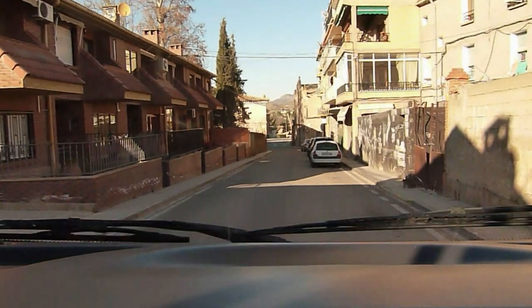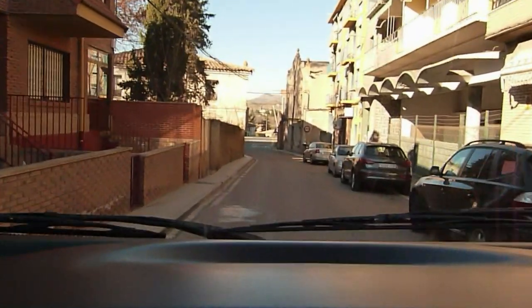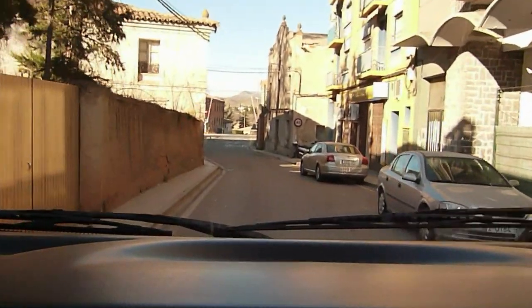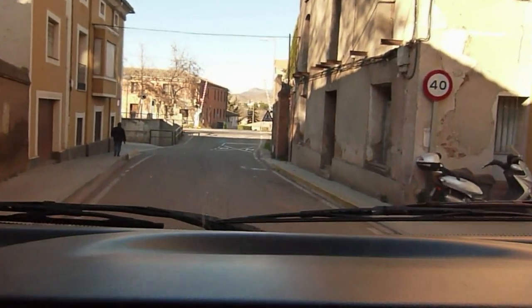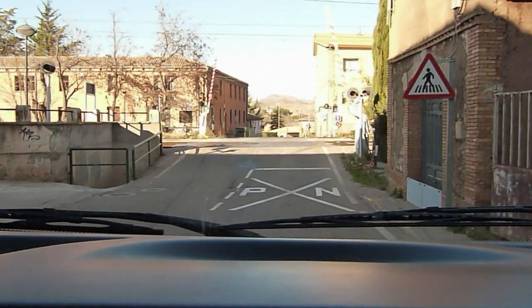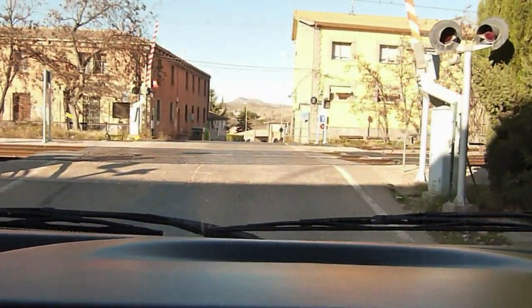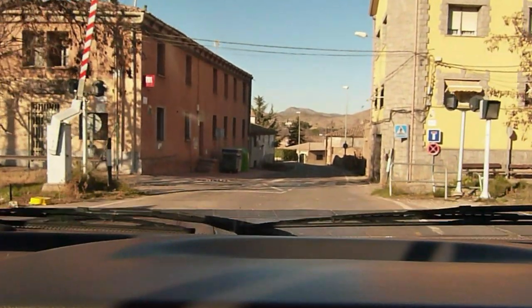It's taken us out to take us back in, and I don't know what the road's going to be like. That arch was looking a bit tight. Straight on anyway. When you get over the level crossing, you'll be going round to the left. The road's going round to the left, but straight on.